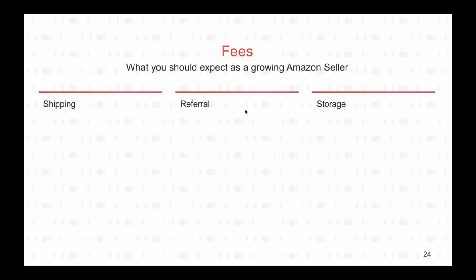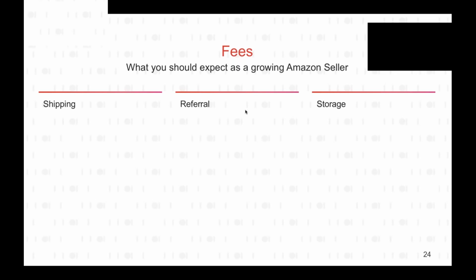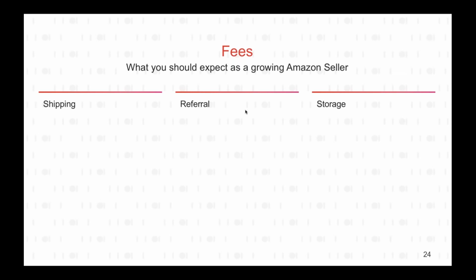So starting with shipping fees, this is obviously going to vary drastically depending on the fulfillment channel that you choose and your relationships in the industry and the types of products that you're selling. Having said that, there are a few things that you really need to keep top of mind when you are managing these fees. And the first, and obviously one of the biggest ones, is Amazon.